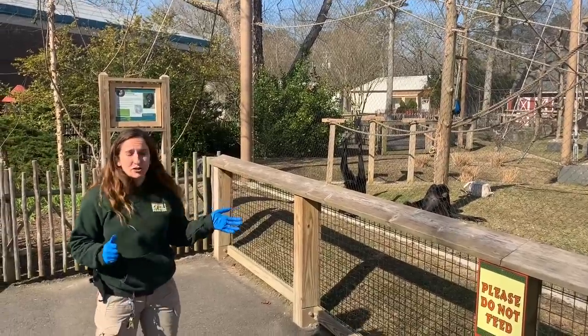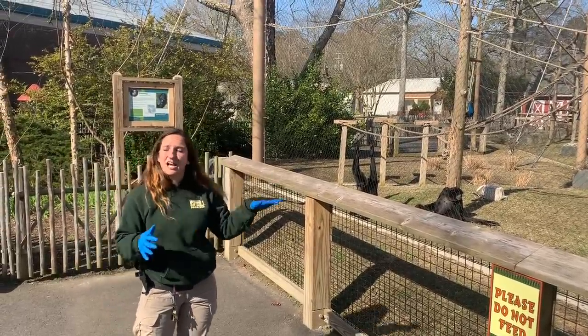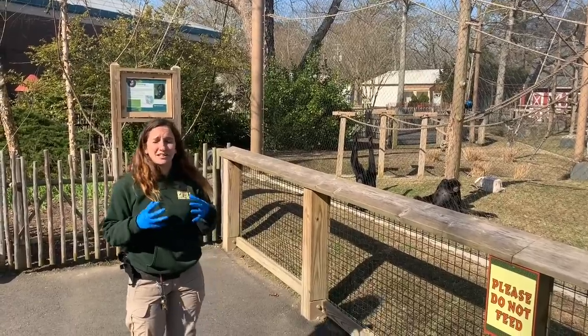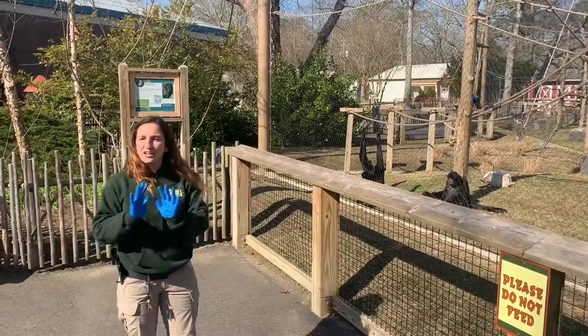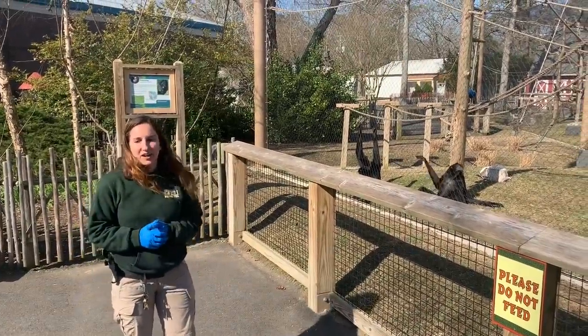And they'll do it for territory. They're basically letting other siamangs know that a strong bonded pair lives in this territory and you can't come in. This is their area and they are strong and they work as a team. So it's a really cool thing about them.